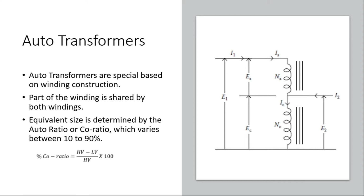Say, for example, if we have an autotransformer rated 138 by 69 kV, your auto ratio is 0.5, and if you have 138 by 34.5, then the auto ratio is slightly higher because you have a bigger difference. And we shall see how this is advantageous in the next slide.